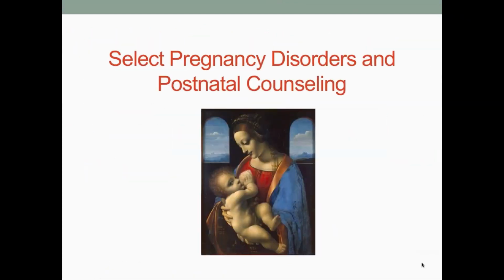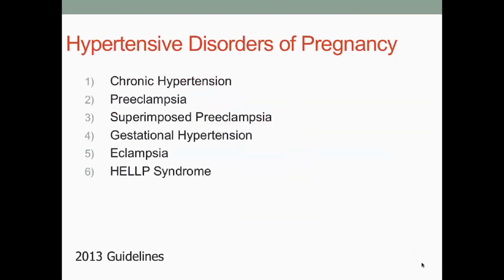So let's move on then to some of the most common pregnancy disorders that you may very well see in some of your patients, and postnatal counseling. The hypertensive disorders impact about 15% of all pregnant women, and there's quite a large family of them, from chronic hypertension to the preeclamptic disorders of preeclampsia, superimposed preeclampsia, eclampsia, HELLP syndrome, and then gestational hypertension, or in other words, hypertension of pregnancy. It can be pretty confusing to differentiate between these and make a clear diagnosis, but I'll try to describe some of the basic tenets of diagnosis.